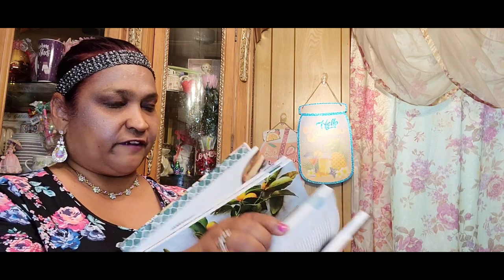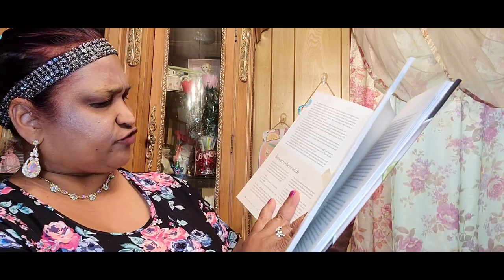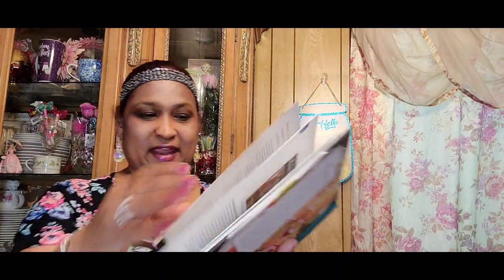This book is really very picturesque. Look at that. What is this? Is that some kind of citrus? Yep, lemon verbena elixir. I knew it had to be some kind of lemon or something. And that's a really, really beautiful book.